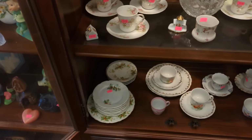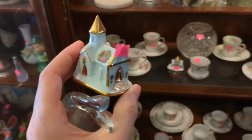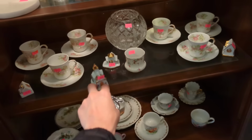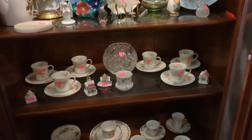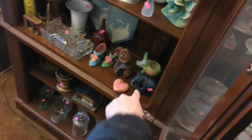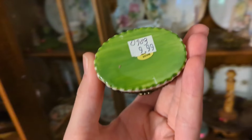Limoges. Now these... Wait, they have $15 each on them? There's 1, 2, 3, 4 little houses. If it was 15 for this set, I would say you should get them, but for the whole set? No, they're 15, 15, 15, and 15. No, we're not doing that. That little pig planter... Oh, it's $10. Never mind. Actually, this Raggedy Ann thing. $5.